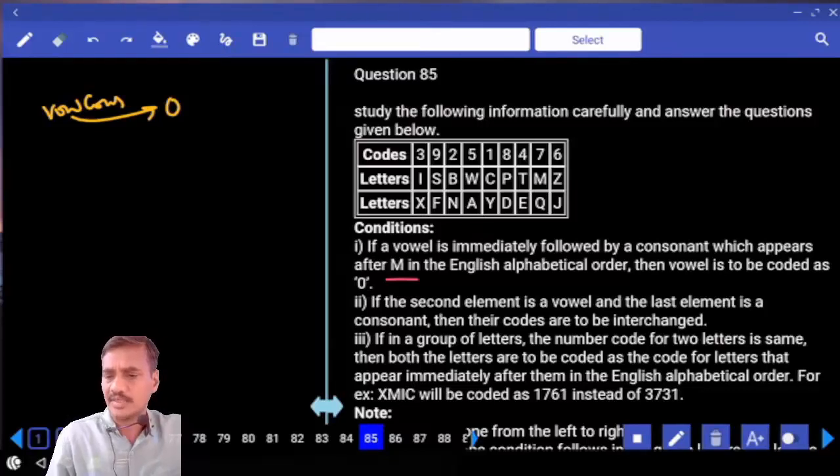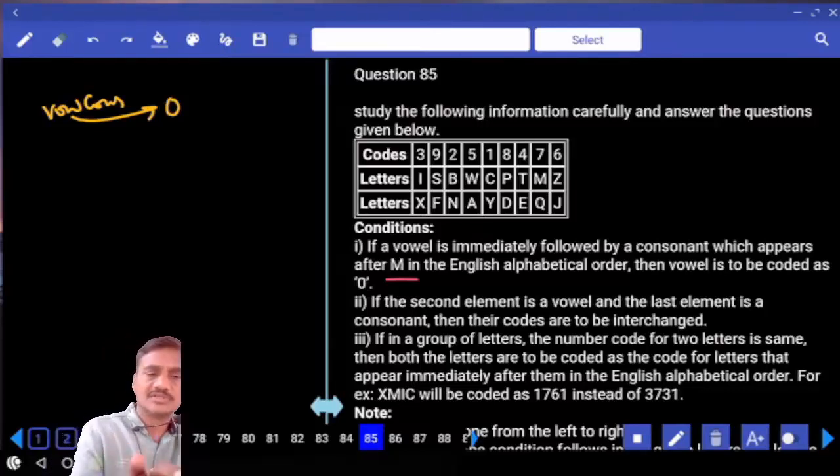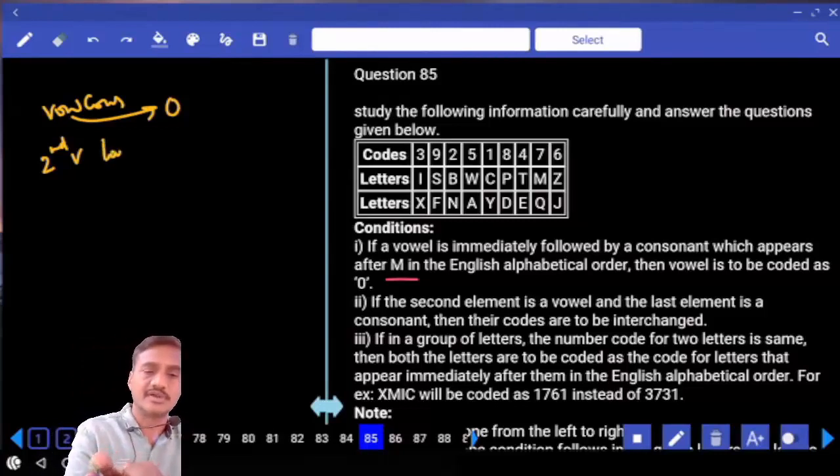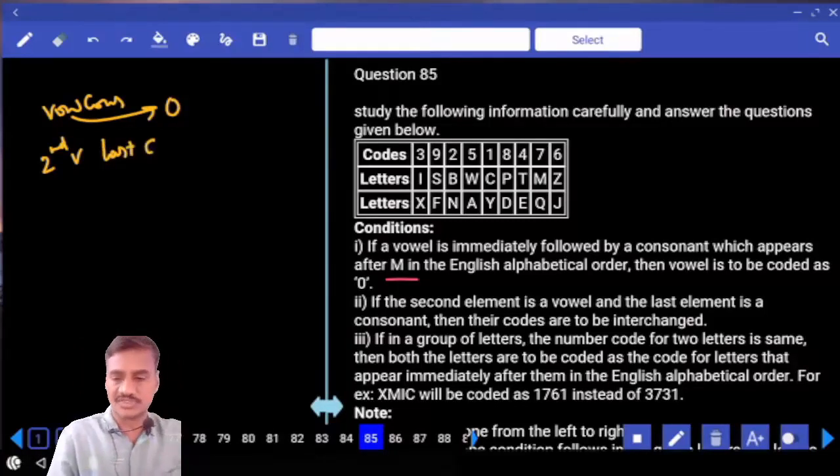And next one, and if the second element is a vowel and the last element is a consonant. Second is a vowel and last is what? Last is a consonant. Then their codes to be interchanged.